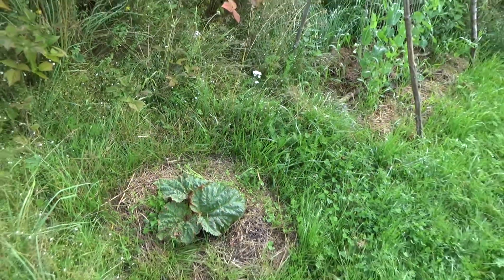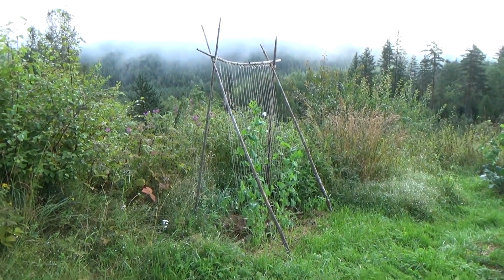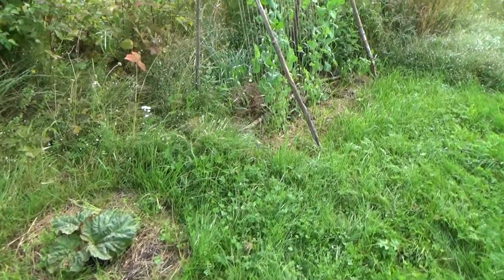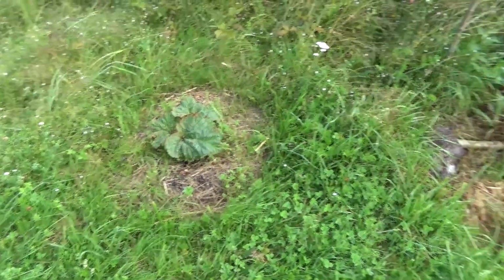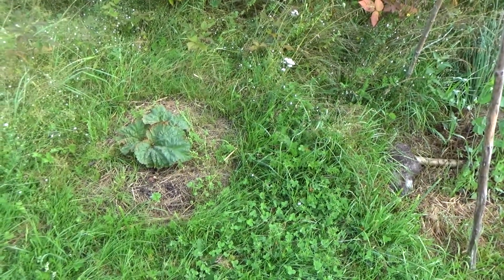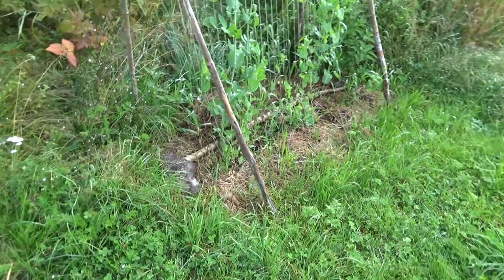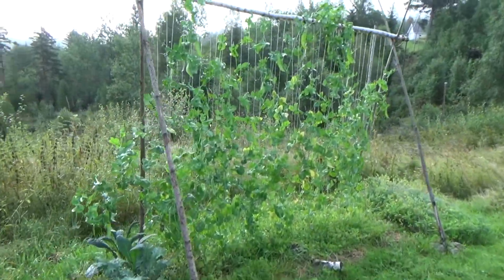This is the edge of the garden. I put this pea trellis here as a temporary thing, in the same idea where the mulch and the compost will help prepare a bed for the future. So eventually I'd like to have a whole bank of rhubarb here, and maybe strawberries and asparagus as well, to make a sort of permaculture, a perennial setup.